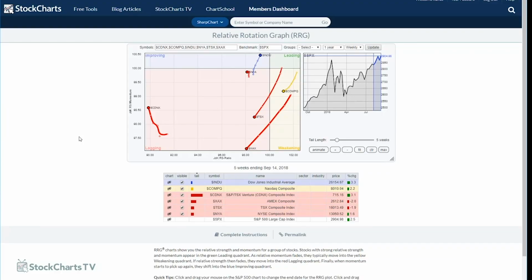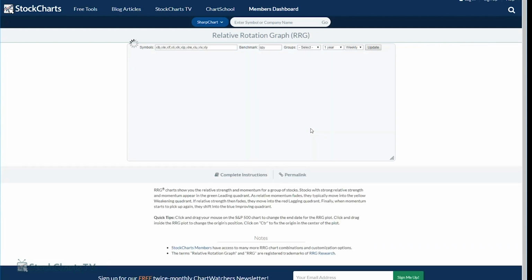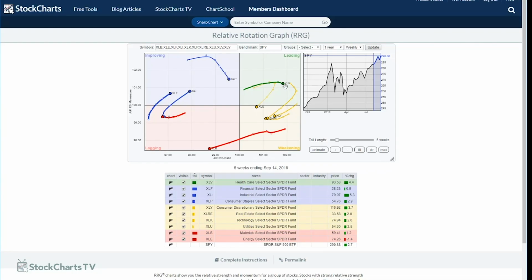Relative rotation graphs can be used very well to drill down from higher levels on the asset allocation pyramid to individual stocks. So let's say that you want to start off with looking at the rotation of various sectors around the S&P 500. You simply go to the RRG page, go to the groups selection and look for S&P 500 sector ETFs. If we select that RRG, you will see the S&P 500 sectors rotating around the S&P 500. That'll give you a handle or a tool to find out which sectors you like and which sectors you don't like. Now, if we look at this RRG, XLV is in the leading quadrant, which could be an interesting sector to look at, or if you're a little bit more adventurous, you might want to look at the industrial sector, which has just moved into the improving quadrant and is heading towards leading.